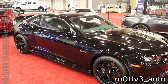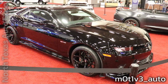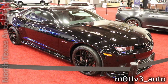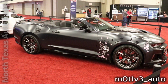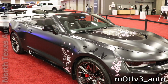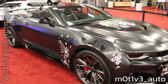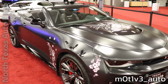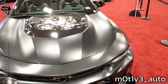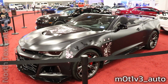Oh, great. Now we have the modern Z28. There we go. Again, they've got ropes around it, but get some of it. Looks like this one's got a wide body on it. I wonder if it's local. Panther is on the license plate. There it is from the side.